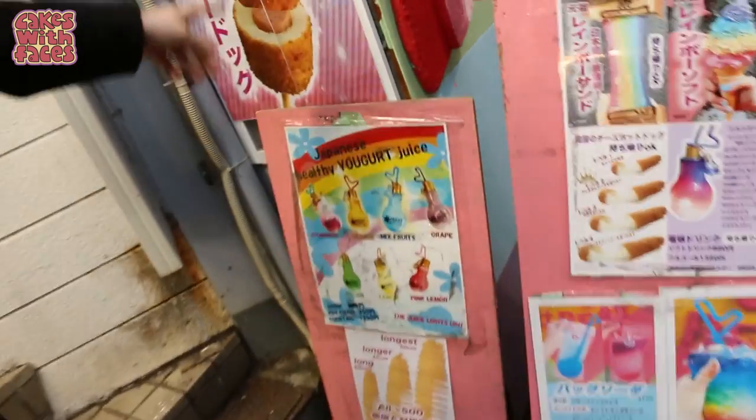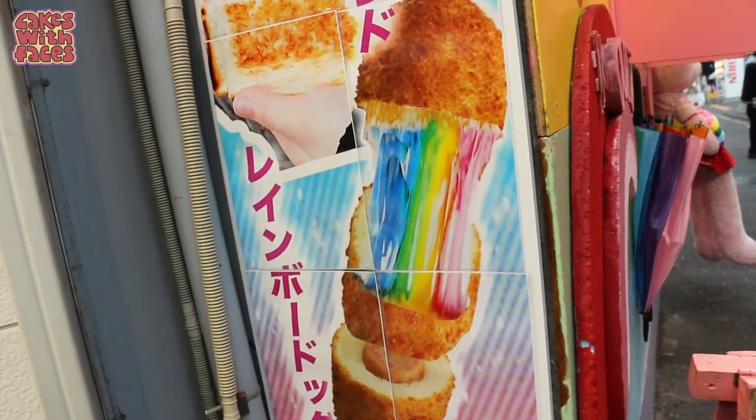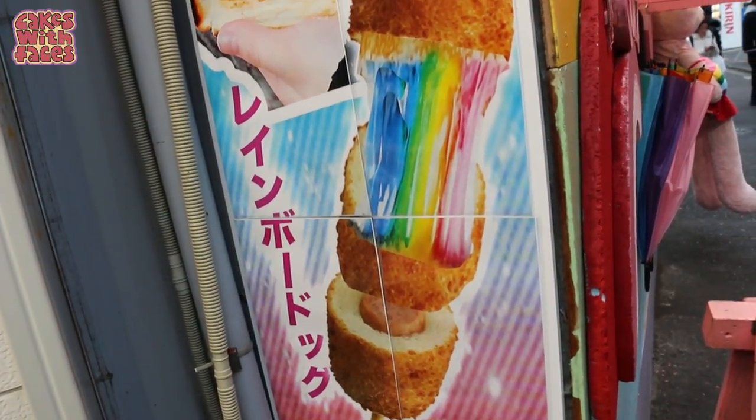It's late afternoon on a Monday, but Harajuku's been really busy today. There's been so many people here. Oh, I forgot what that's called. There is a name. Is that a corn dog? Rainbow dog. Yeah, I think it's a corn dog. Does a corn dog normally have cheese in it?